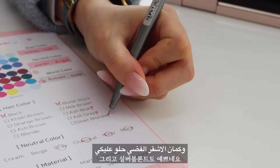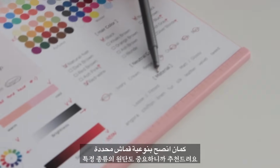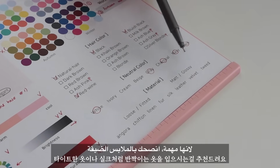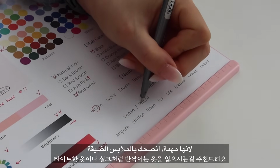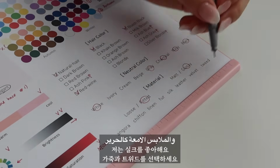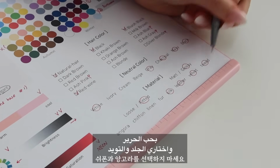Silver blonde is fine though, better, not yellowy blonde. The reason why I recommend material is because the material and the shape of the material also matter. But for you, Lina, get more fitted and more glowing, glossy ones. Like silk, I love leather, silk. Velvet, tweed. Here we go.